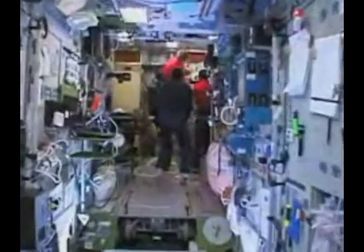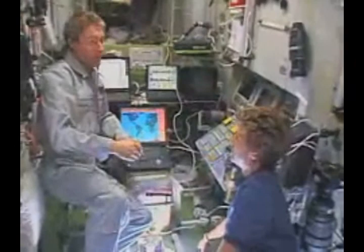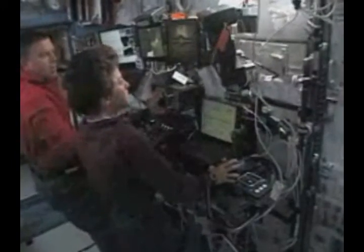And now you're into the service module, which is a great area to hang out. We shared every meal, dinner time that we could with the station crew. And it was a rare opportunity that we had just to hang around for a little bit. You see Sergei and Eileen enjoying a little bit of a break. Those moments were few and far between.